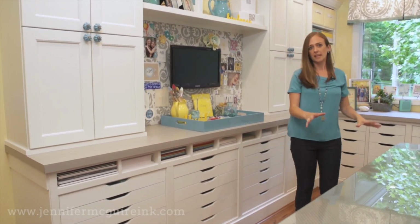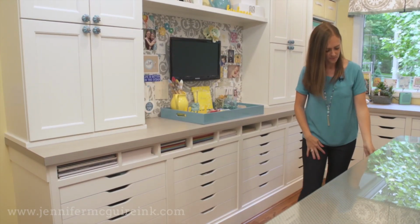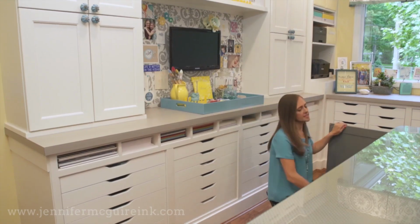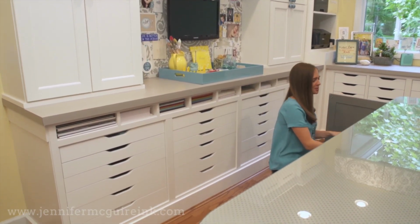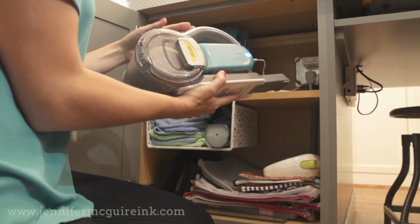And on the other side of my desk I have a spot where my kids can craft with me, or I can have friends over. In this cabinet, I have things that aren't so fun but are really useful to have. This is probably the tool that gets the most use of my craft room.